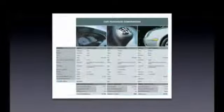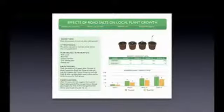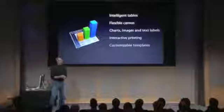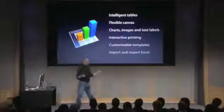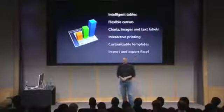And we've got customizable templates. So you can start with what we've got or build your own. But if you want to take a look at what we're supplying, that's fine. So a lot of templates that you can customize. And of course, you can import and export almost all Excel documents. So let me just show you a quick demo of Numbers.